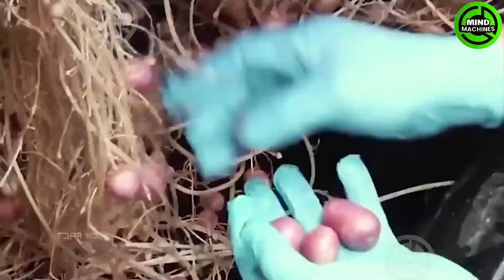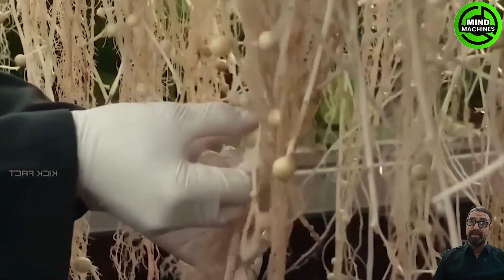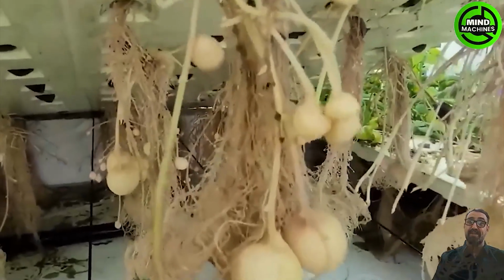Instead of cultivating plants in soil, hydroponic systems are utilized to grow potatoes in a nutrient-filled water solution. This method allows potatoes to thrive in a fully controlled environment.